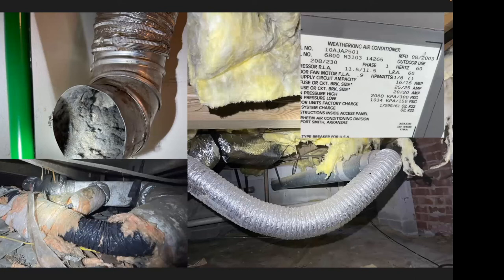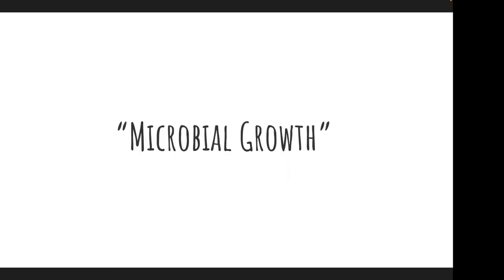Let's see here. Moving on. Microbial growth. And I put that in quotation marks because legally speaking, we can't tell you that that is anything more than microbial, right? Even though we know it's mold. Whenever we see stuff growing, we have to put it on the report as microbial. Now, these would be great candidates to have a mold test because holy moly, that is a lot of growth.